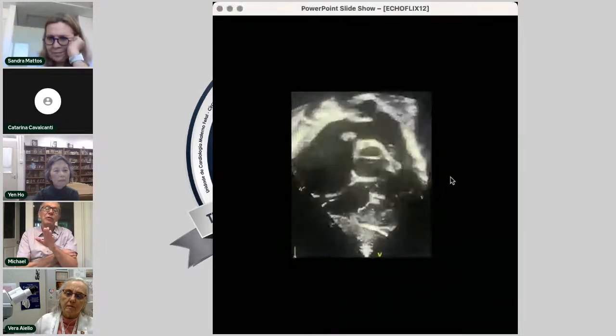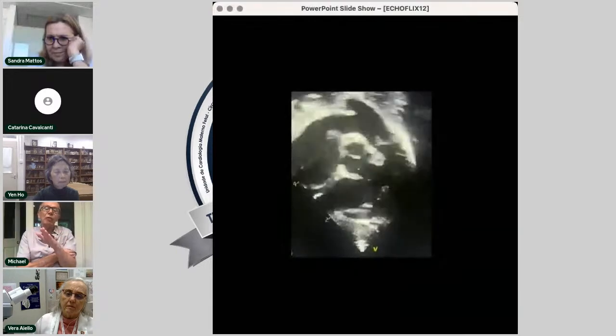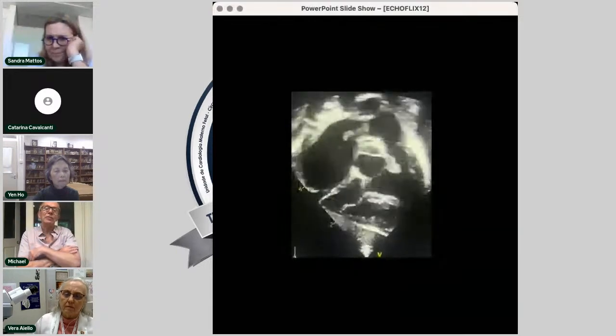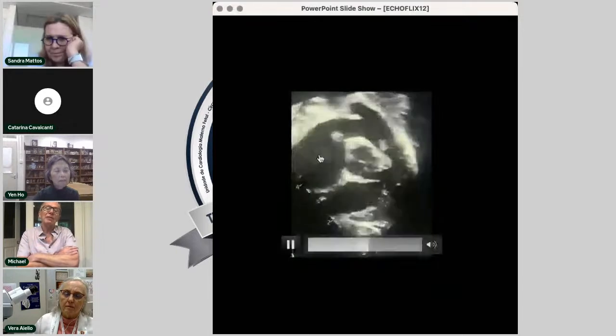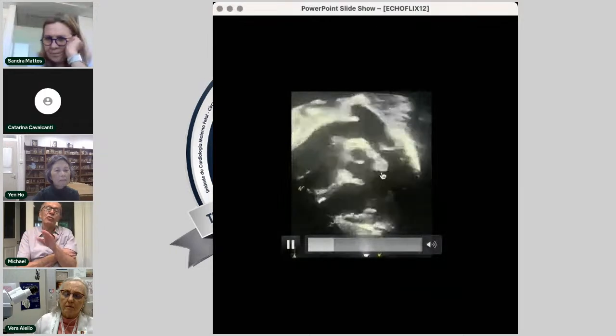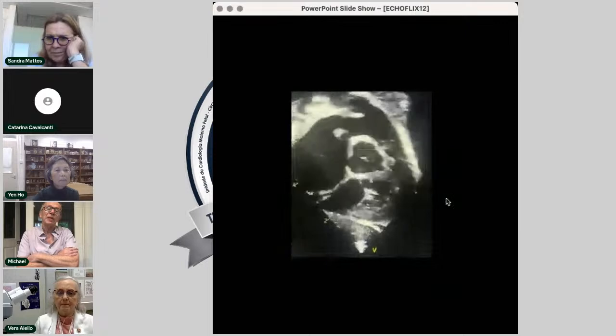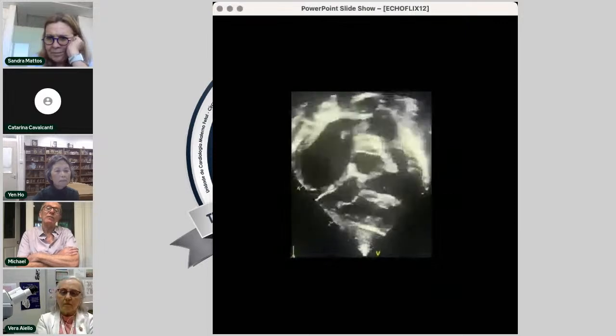And then at times during the cardiac cycle, you can see there's some muscle going across underneath the aorta, showing that it is a restrictive VSD. This is not the ideal view to show it, but you do see the outlet septum there, the infundibular septum, hanging free also in the right ventricle.